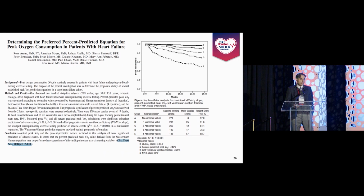And again, we don't hang our hat on any one thing. Here's a nice report looking at those that had abnormal values as defined in the lower portion of the screen: a VE/VCO2 slope over 36, a percent predicted peak less than 50%, poor ejection fraction, and high-grade symptoms. They have the worst prognosis.